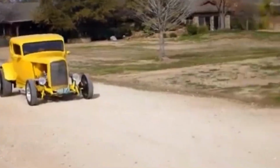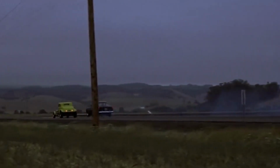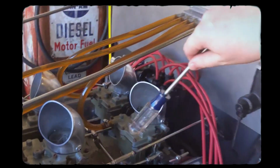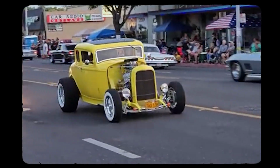The drivetrain helped the car perform consistently during filming, especially for those iconic cruising and drag scenes, while also supporting decades of post-film appearances. In many ways, the mechanical choices made for this hot rod were just as important to its legacy as its bold paint and chopped top.